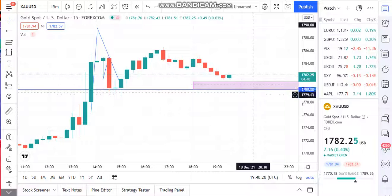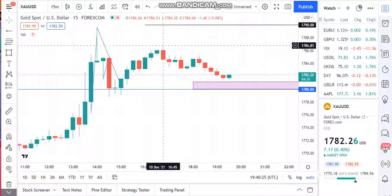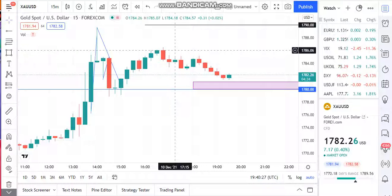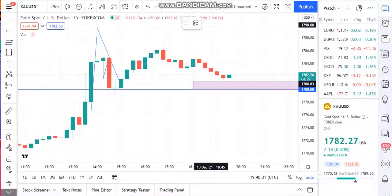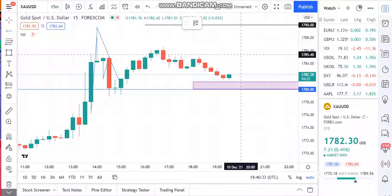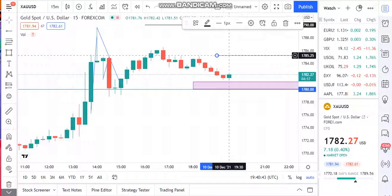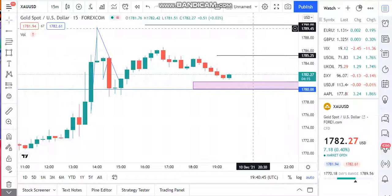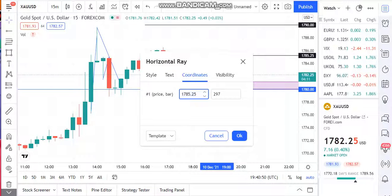So boom, as you can see, we got in at 1784. So let's put 1784 and draw the horizontal ray. We got in at 1784.42. This is our horizontal ray right here. Just draw the crossing line, go to the coordinate, and change the coordinates to 1784.